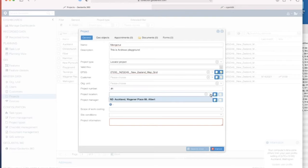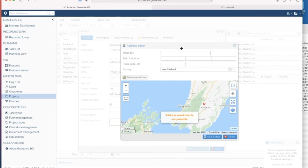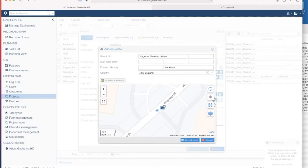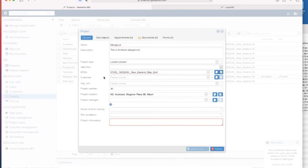So here I've put in an address, but what I can do is add a new project location. I say new, and then I can say postcode, city, and then it's geocoding it. So this is an address field. If I go on this one, I've already done that. Then it's showing you the location where it is. So it's utilizing Google and then an additional geocoding service.